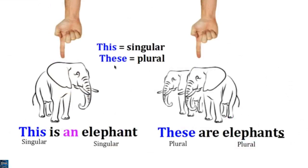Okay, now we are going to talk about this and these. This is singular. For example, when I demonstrate an object, I say this. This is an elephant. Remember, this is singular. It is one thing. Also, the article is singular and the verb is singular. This is an elephant.